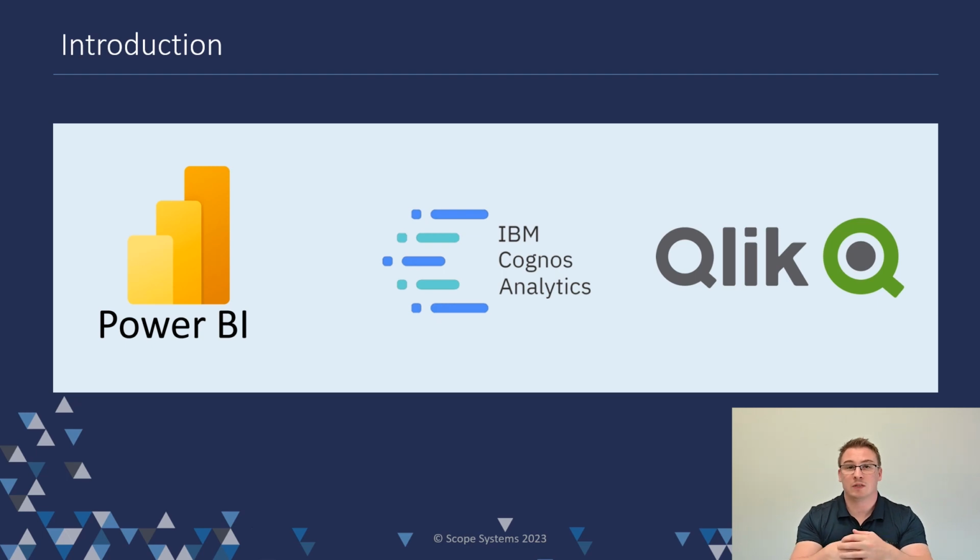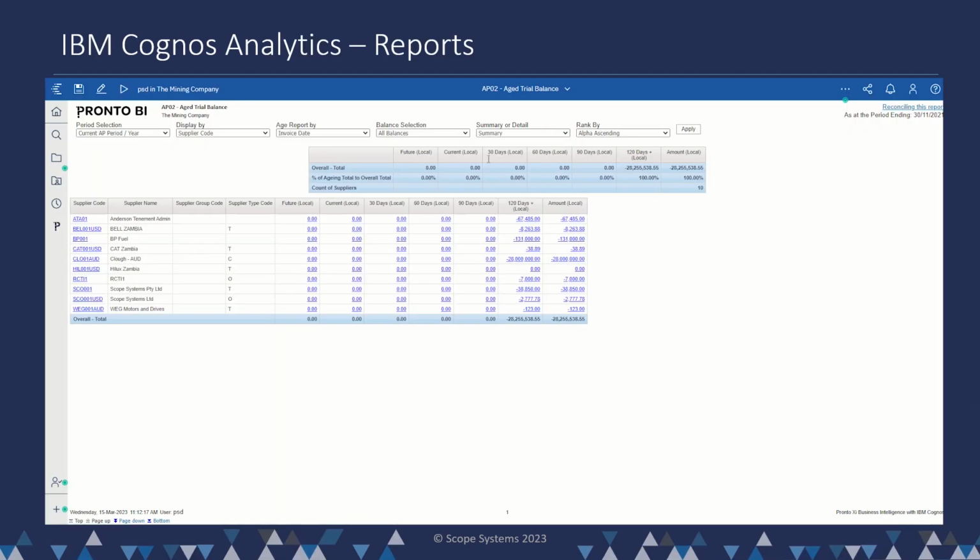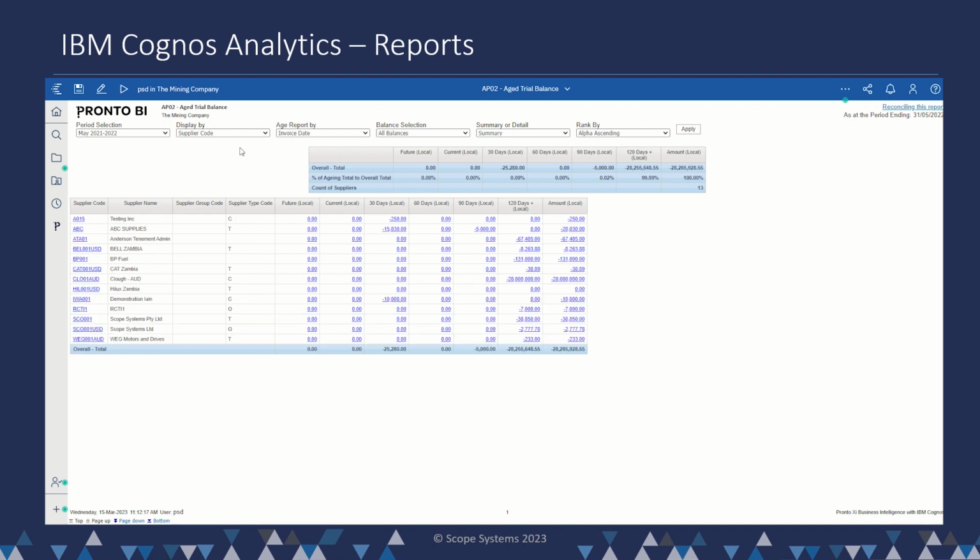At Scope Systems, we support 3 business intelligence tools. They are QlikView, IBM Cognos, and Power BI. So the first tool I'll walk you through is Cognos. Cognos is an optimal tool to consume transactional data out of Pronto. Anything from financial statements, creditor or debtor transactions, purchasing summaries, and even inventory valuations.